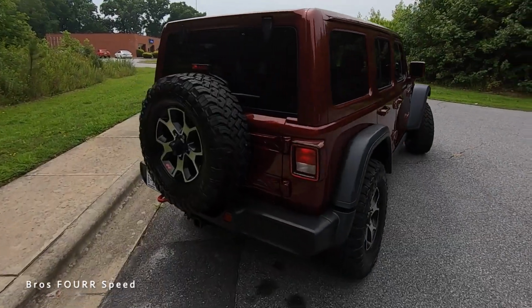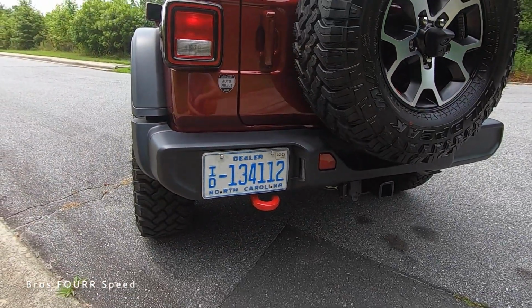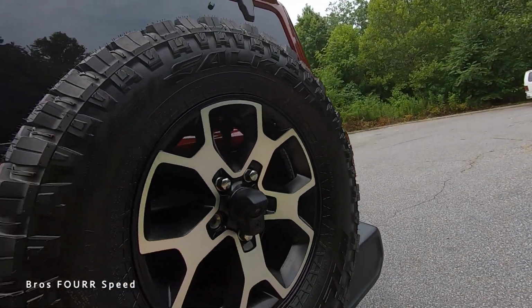And then taking a look at the back, we have the same plastic for this rear bumper, the trailer hitch down below with another red tow hook, full-size spare tire as you would expect, and you even get a backup camera right here.